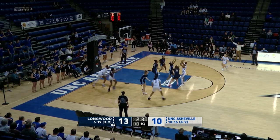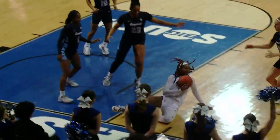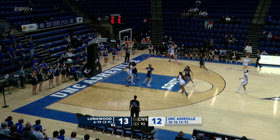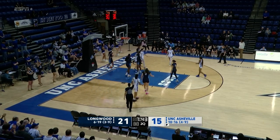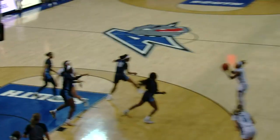Good job by Menace to corral that one back. Jayla Lee. Great job by Asheville moving the ball around. Wilson to Brooke Sumter. Finds Jemiah Blanks in the corner. Cash. Bruce. And one. Yeah, Millie Brown in the game at point now. Corner three is good.